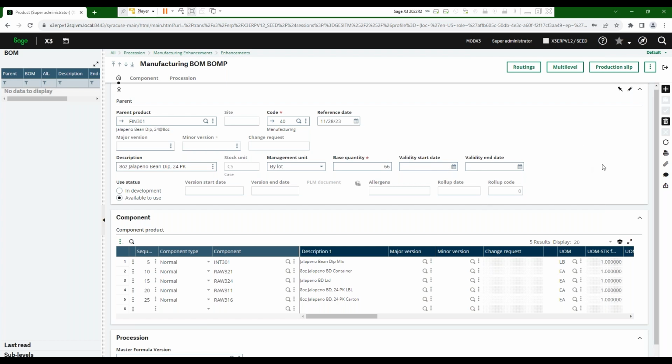Version control forces you to go through a process of assigning another minor or major version to it, and then a process of approving it, and then it keeps a strict log of what version you've used for every build or work order. In this case, we're saying that it's available to use, so that bill of materials right now is active, or it could also be in development. Perhaps you're working on a new recipe and you've found some ingredients or spices that could be replaced, so that BOM could be in development as opposed to available to use.